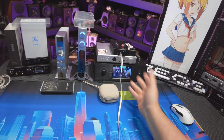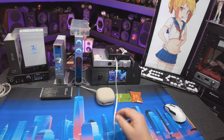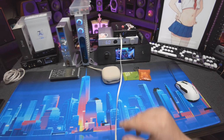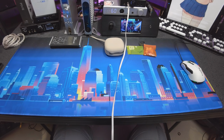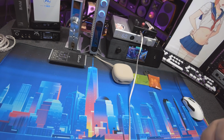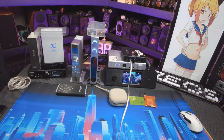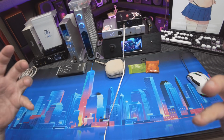You know what? I just did the Dyna Quattro, which had 4 dynamic drivers, but really only 3 were active and 1 was a passive. So it makes sense that the next week I would do the 5, and I'm sitting here with it, going through music, and immediately it's like, oh my god, I love this. I really do. I like a dynamic.